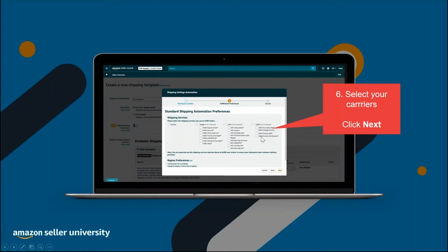The next thing, as I pointed out, it's going to say what carriers and what specific ship methods do you use? Do you use USPS Priority Mail? Do you use UPS Ground? Do you use UPS Superpost or FedEx? Whatever ones you currently use will be listed there. We're working on it, constantly adding more carriers linked to that, but basically you get to select whichever ones you cover.